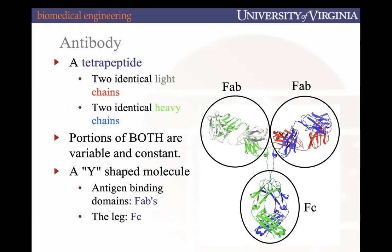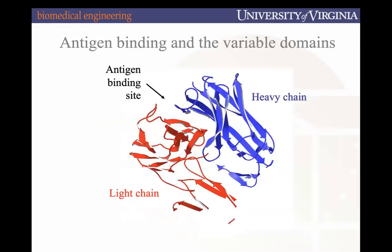Just to try and head off any questions, that means within the antigen binding or FAB region, we have part of the light chain and the heavy chain within it. There's also going to be part of the variable and the constant domain within it. We're going to talk a little bit further about why that's beneficial when we talk about the antigen receptors and their diversity in a little bit.